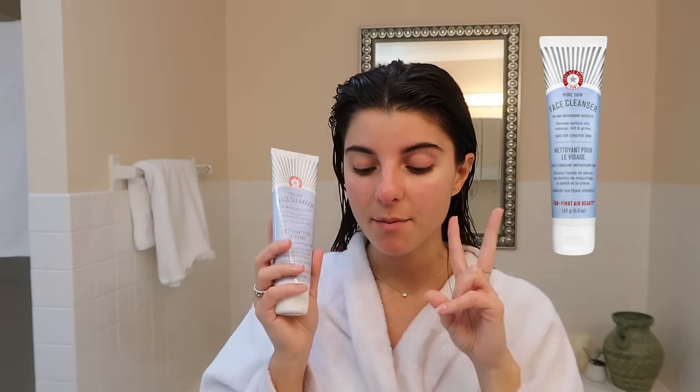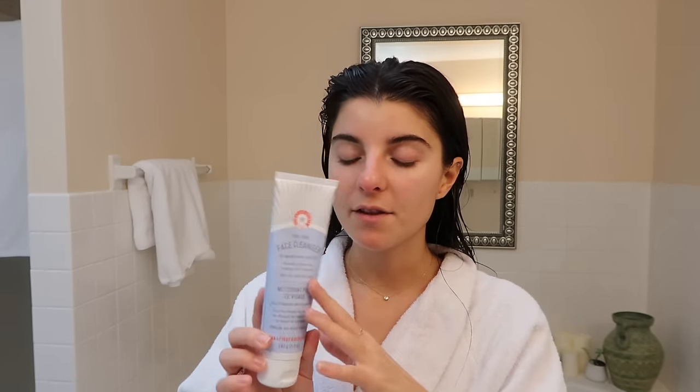This is the second step of my double cleanse. First Aid Beauty is great if you have sensitive skin and you're willing to try a new brand. I highly recommend them. I've been using them for a solid year now, maybe a little more. No reaction, they keep my face clean and soft and moisturized, so I love this one. There's no fragrance. I just put a dime size like that.